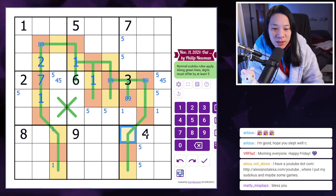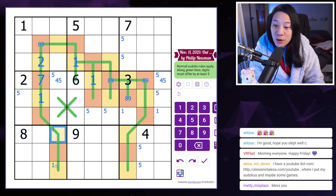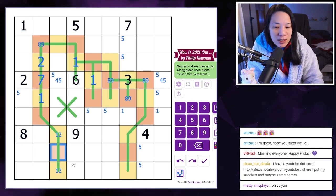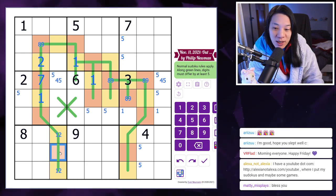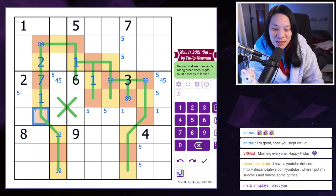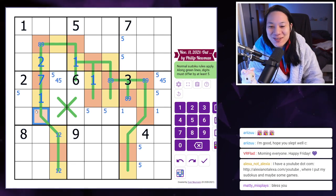Should we just do some more pencils? Yeah, I think we should do some more pencils. Oh, these are 1s and 2s actually. Because look, the 2s. If those are 1s and 2s, what does that tell us? It says it could be anything except for the 8. This could be 6, 7, and 9. 7 can't go there, so it's 6. 6, 8, and 9. Oh my god.